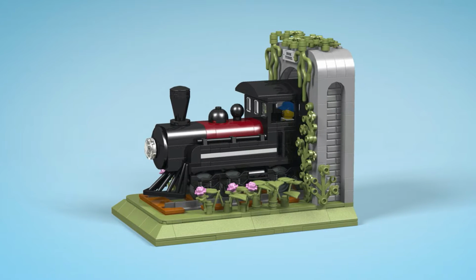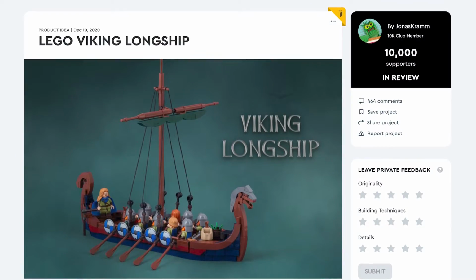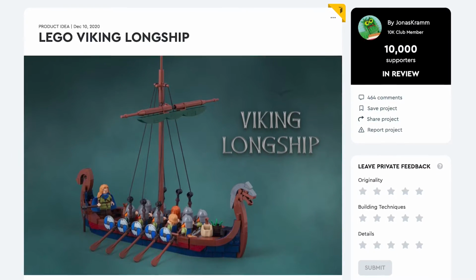I personally would not get it because I don't really see a need for bookends for myself. I don't have a lot of books. Well, I do, but they're all digital. But yeah, I could see them maybe making this set. This is a maybe. Number 19, LEGO Viking Ship by Jonas Cram.